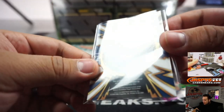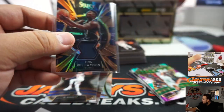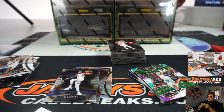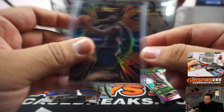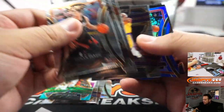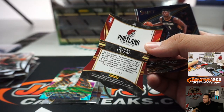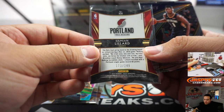That is card number 33 out of 49. Okay, it's going to Peoples and the Pelicans. All right, this box is starting to heat up. Tremont Waters. D-Lil for Portland. 173 to 249.